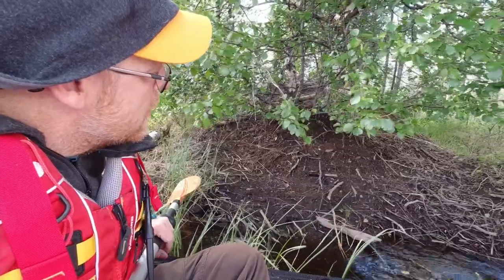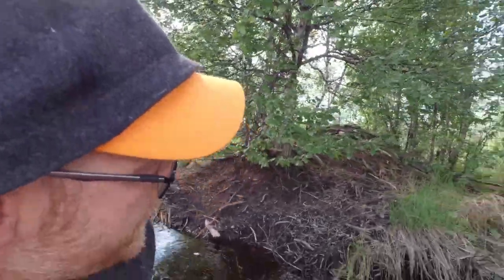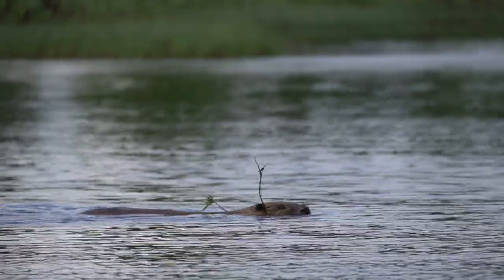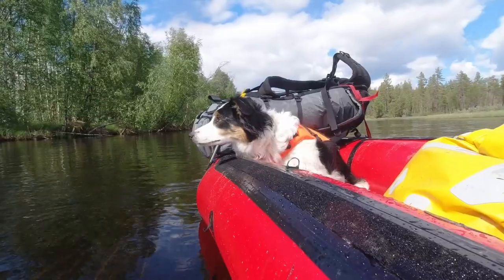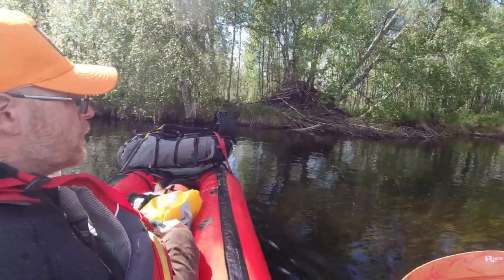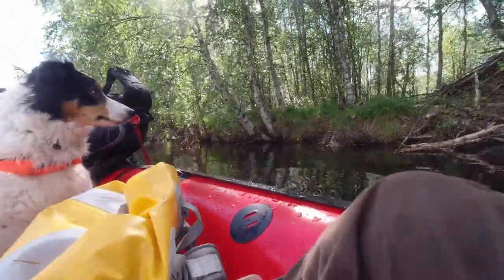Here we have a beaver place, probably. We leave them. Maybe it's not super fresh, but there have been some beavers there. Here we have another beaver cabin. You can actually smell them.